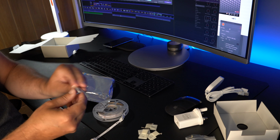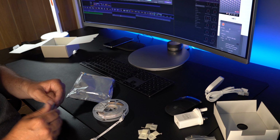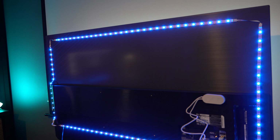Now, that is not necessarily necessary because there is a 3M sticker strip to the back of the lights, which again works pretty well. So this light strip is super simple to attach. You literally just unpeel the 3M stickers on the back of the actual strip itself and then position it on the TV.